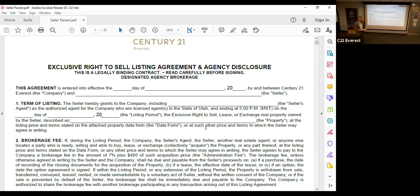So if the seller just calls and says, hey, I want out of my listing, we don't have to let them out because they've signed a legally binding agreement. Also, if for some reason somebody were to say, I want my attorney to look over it, obviously it's a legally binding contract, so we would want to let them do that.